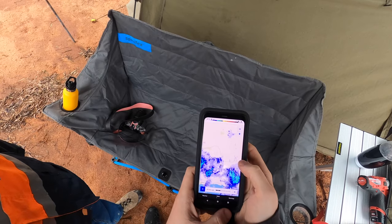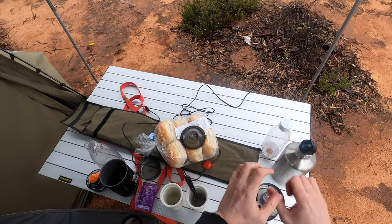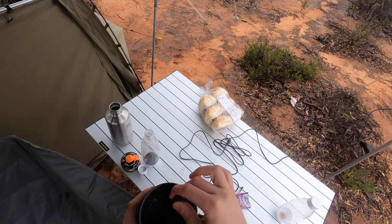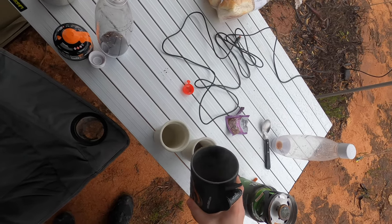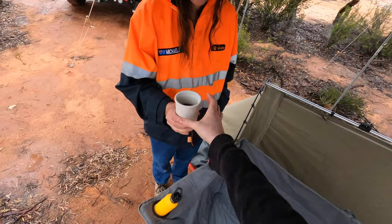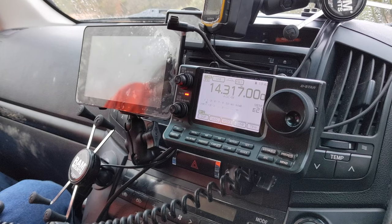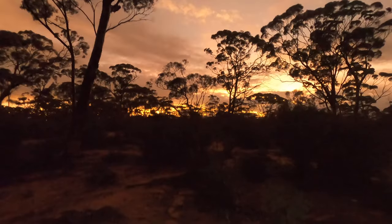Oh, again. Only all the time. Yeah, I'll leave you to get back to whatever you're doing. BK5QI, BK3FUR. Yeah, I'm just about to start making dinner.